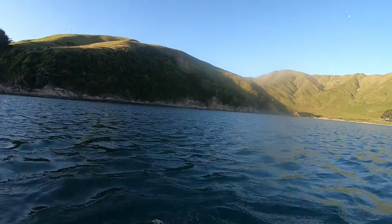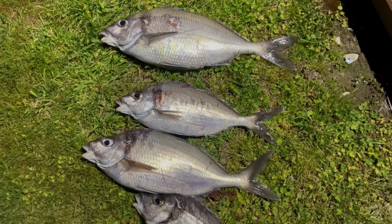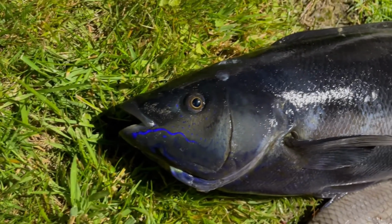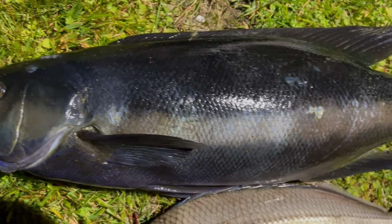So I decided to call it there before Mrs. Shark came and visited me again, and went back to the accommodation, filled up some fish. Pretty tired at that point, so not long after that I went to bed and got up early in the morning to scout the front beach for some paper nautilus that we've been finding washing up over the last few days. That's when I stumbled across this guy.